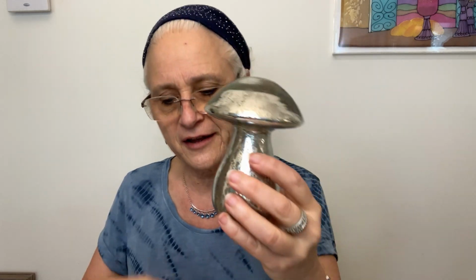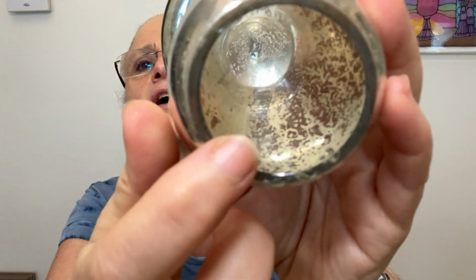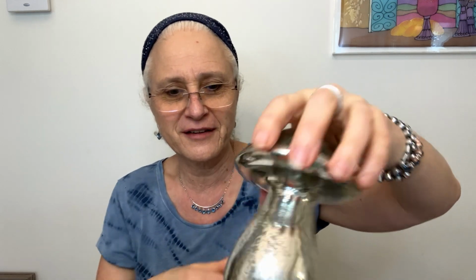I found a mercury glass mushroom. It's not real mercury glass. Back in the day when they did mercury glass, I did a little reading on this. They actually blew 2 layers of glass and then put in a silvering solution in between the 2 layers of glass. This one you can see it's 1 layer of glass and the silvering is on the inside. So this is more recent, probably from the 60s or 70s, I would guess, since mushrooms were really big back then. And let's see, I paid $2.79. One sold for $29 in January, and I swear it's the exact same mushroom, really, really similar.